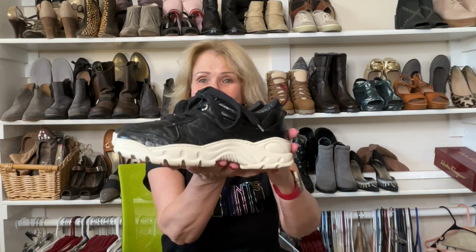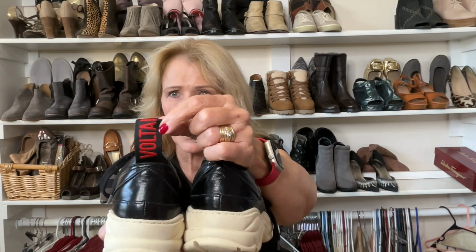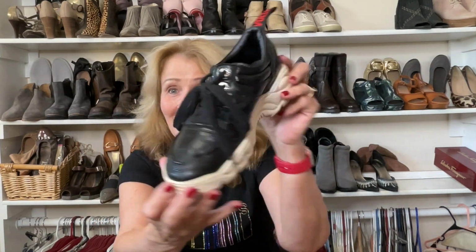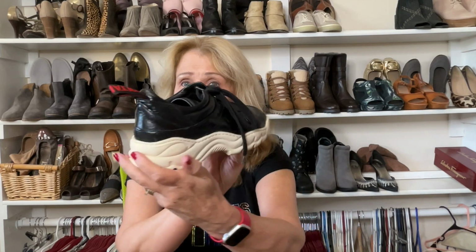Next up is one of my favorite brands ever, and this is just a chunky sneaker. You might be able to tell who they are by this tag on the back. If I hold it up for you, this is Zadig & Voltaire, and this is just a black casual chunky lug sole sneaker. This is not a patent leather, but your eyes are not tricking you. This is a shiny black leather sneaker. These are in a size 38.